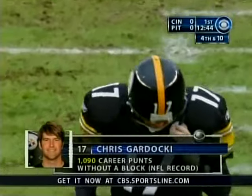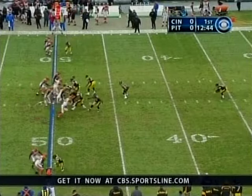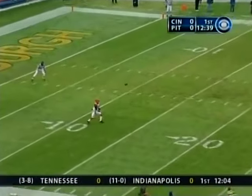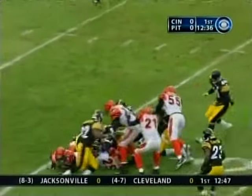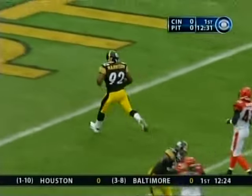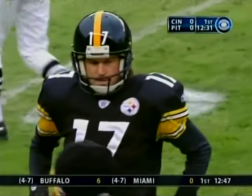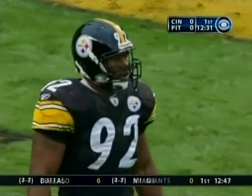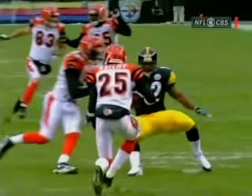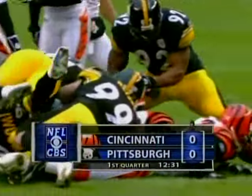Gardocki with that long string, 1,090 career punts without a block, although he's had some partially blocked, as he did against Jacksonville here earlier this year. Bounces to Ratliff, and he's covered immediately at the 16 and fumbles the ball. They're marking it down. This will not be a recovery. James Harrison picked it up and ran it in, but the official marked him down by contact. Ratliff flirting with early danger here in Pittsburgh. So we're underway in this battle for first place. Will it be the Steelers or the Bengals who prevail?